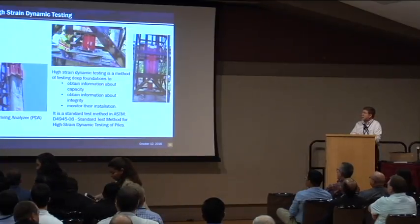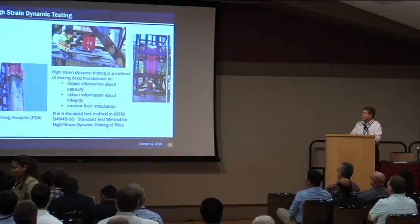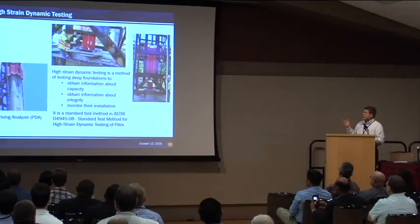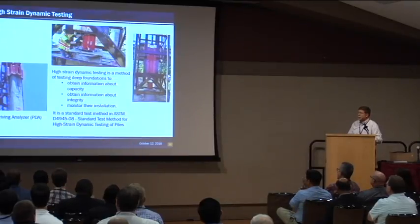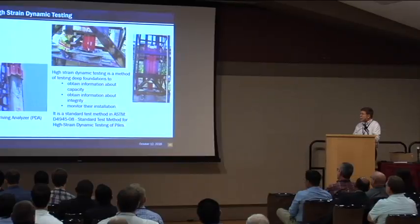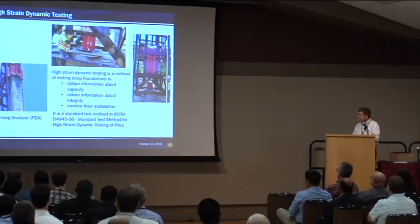Another way to test, and this has multiple applications, is high strain dynamic testing. This is a bit different than the other one. The other one included a charge, which was actually trying to lift the mass. This is based on pile driving, shown on the left. You drop the weight onto the drill shaft, which you see on the right. The impact is then recorded. The values are converted to force, and the force acting on the top gives us the actual load carrying capacity. This can also be used to monitor the driving of piles, where we can obtain the integrity, the installation behavior, and also capacity.